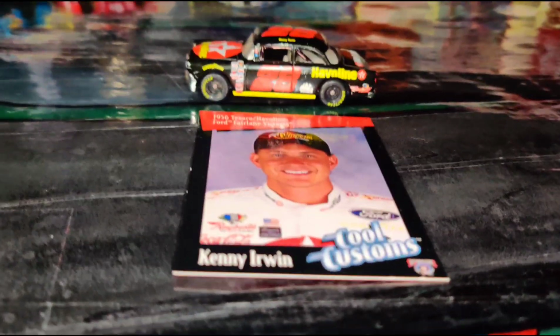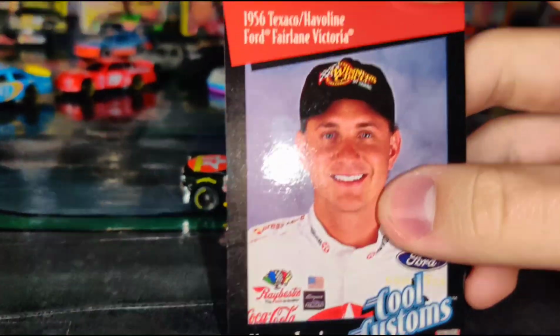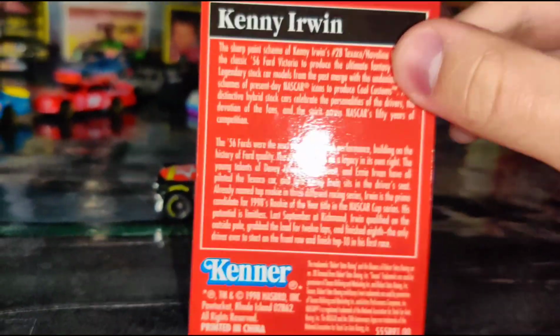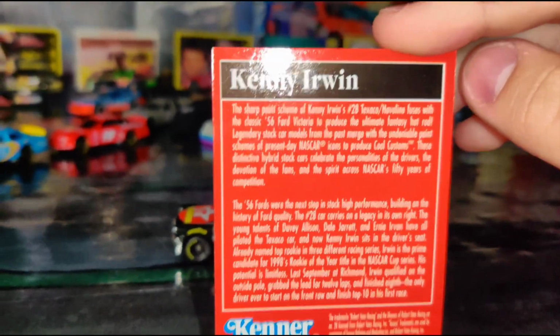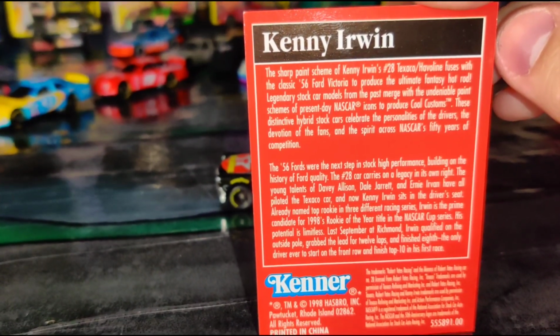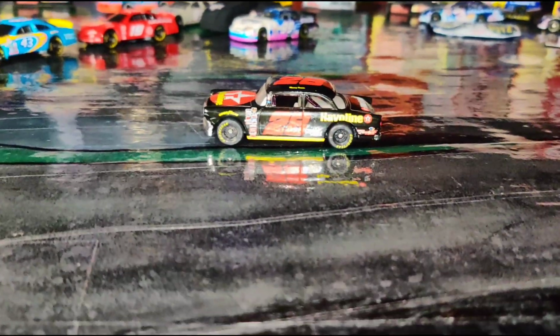Alright, so next up we got Kenny Irwin in a 1956 Ford Fairlane Victoria. We got cool customs right here. Then we got all this. You can pause, read it if you'd like. Let me get the glare out the way. There we go. Let's go ahead and look at the car.